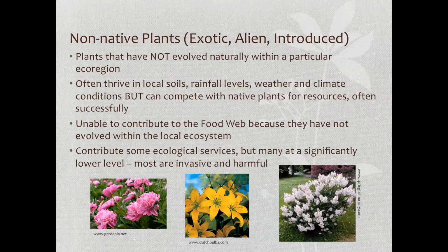Now, as I mentioned in the last slide, they're unable to contribute to the food web because they haven't evolved. And the thing is that we need the food web in order for plants to pass on the energy they receive from the sun up the food web. And if this isn't able to happen, then the whole food web collapses. It may sound dire, but it's actually true. And non-native plants do contribute some ecological services, but many at a significantly lower level.